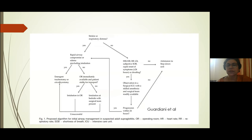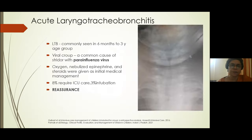The other patients should be admitted and preferably observed in the ICU. If they improve, there could be a step down. If they progress, one should move on to securing their airway, intubating, and if that fails, a cricothyrotomy. Acute laryngotracheal bronchitis is commonly seen in children, the younger age group, and most of them can be managed conservatively. Only 3% of them would need an intubation. Reassurance is of vital importance both to the parent and to the child.